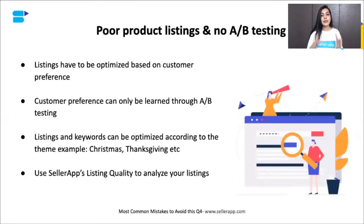One more thing is you can customize your listings based on themes. It's proven to be really successful for us in the past few years. You can customize the product listings based on the theme. Like if it's Thanksgiving, you can put in little elements of Thanksgiving in your images, in your listings. If it's Christmas, you can talk about how giftable your product is and introduce little elements in your images as well. So that usually does a very good job of grabbing customers' attention, and also it converts really, really well. So customize your product listings based on the season as well.